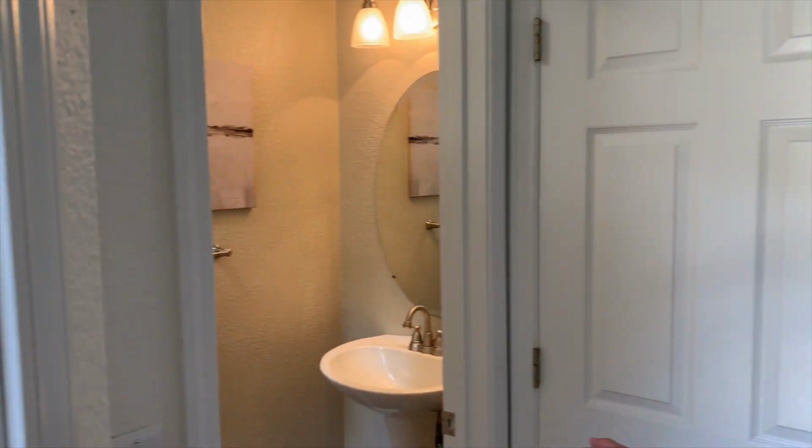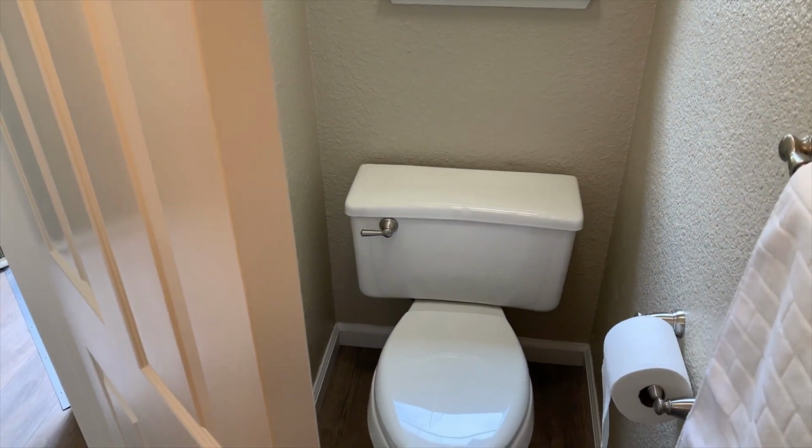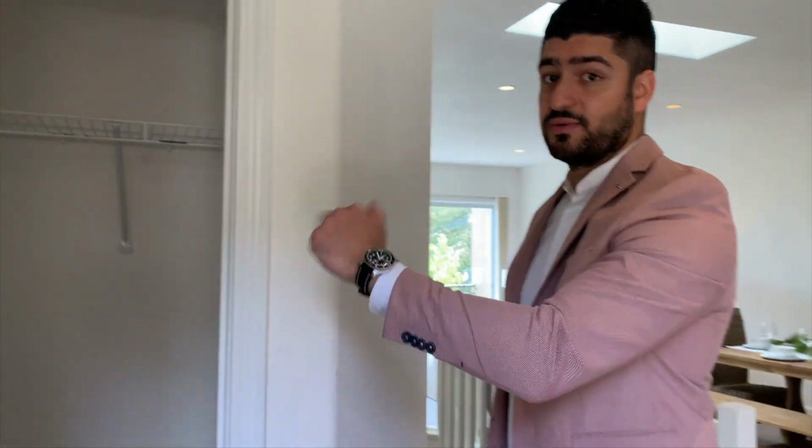All right, so here we are. This is the entry point of the property. We're gonna take a look. First things first, right here to the left-hand side as you walk in is our first half bath. This is a communal bath for the main floor of the home. That window faces the exterior. And as we come out, you'll be able to see a closet that is accessible to the main floor as well. Perfect for coats, perfect for smaller items that you can store and keep safe, as well as your home security that's also included in this closet.